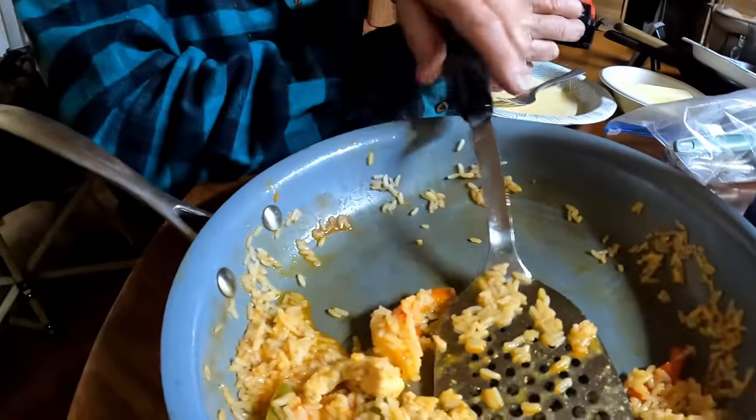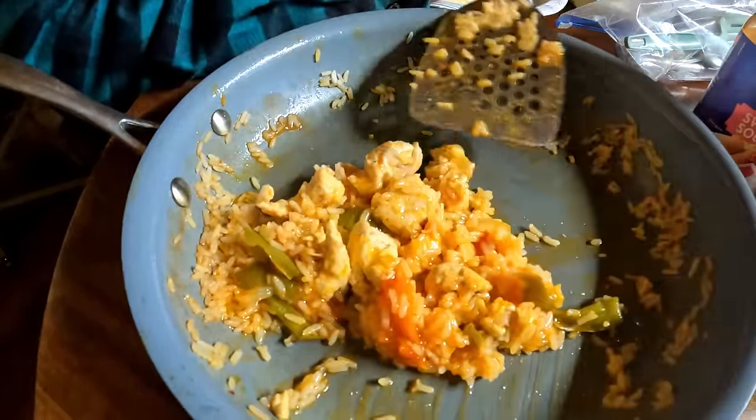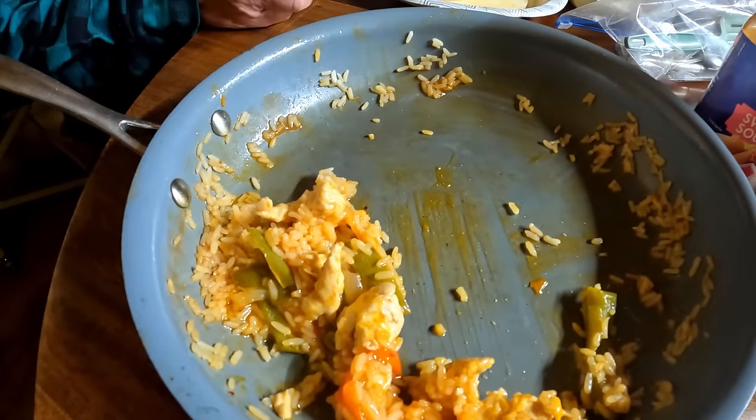I mean, it's so simple, you kind of soften up all the peppers and onions and I think we could finish that. Yeah, you could hammer some more, I'll finish the pan.